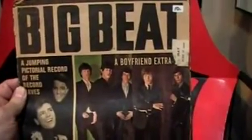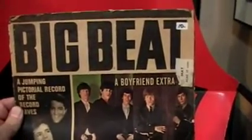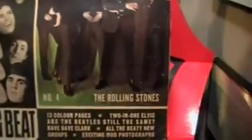So aside from all the hundreds and hundreds of books, there's hundreds and hundreds of magazines as well. And this is Big Beat, and as you could see, it has a color picture of the Rolling Stones on the front cover, and it's got a lot of nice articles and things in this magazine. It's a pretty big magazine, color photos as well, Big Beat.